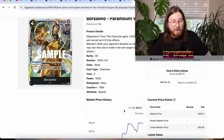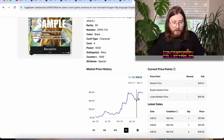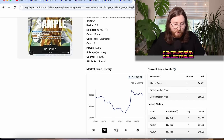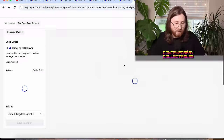Now, having said that, Borsalino is probably a bad example just because it is so strong. People running black pretty much need to run this card. I understand that. And we had an all-time high at $50, and basically we're there again. Again, we're kind of seeing sideways movement, which is crabbing. We don't really know what's going to happen with Paramount War singles just yet. And that kind of shows in the cards.